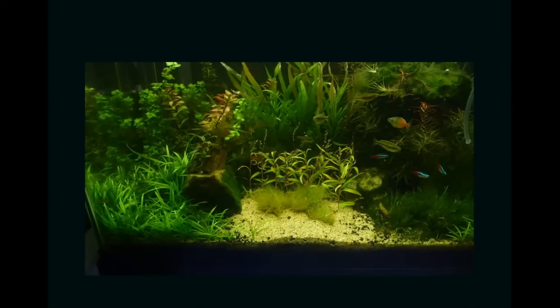Sure, let's try this. So this is dirt capped with sand, and there's still a little Eco Complete. I took out Eco Complete, dirted it, capped it with sand, and this is sometime later. But every single plant in here is thriving, every single plant. I'm not saying it's amazing, but there's not a single plant dying in here. So there you go.